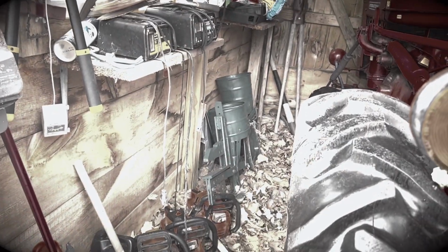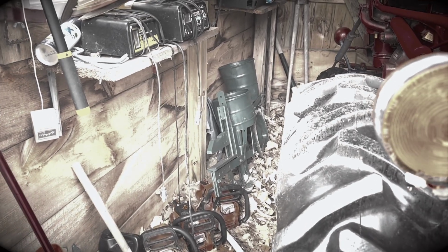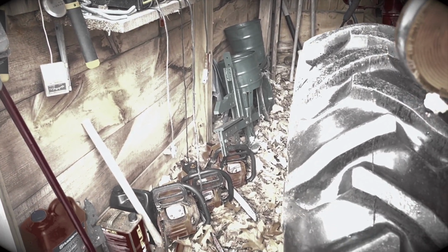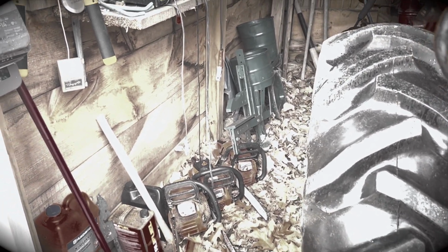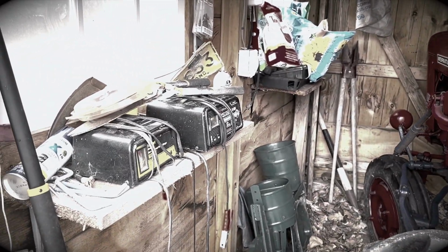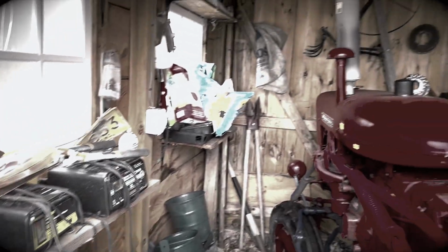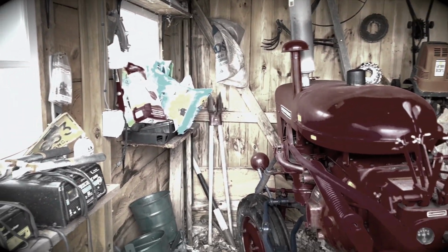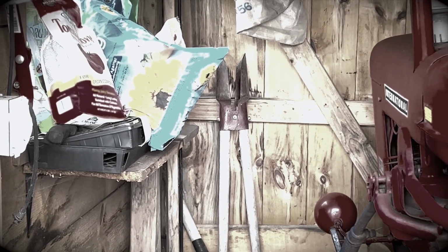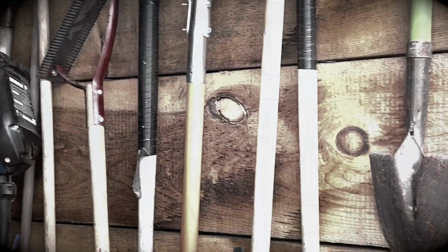Gas chainsaws. If you do any kind of wood cutting, you're going to need at least one of those. I like a couple, because if you get one stuck or one's down for the count, you got to back up. Bush cutters. These are like old battery chargers. They still work, that I've acquired. Post hole digger. I call that the goon spoons. I've got the auger that goes on the back of the tractor, but that's what you need to clean out your holes. And obviously, all your hand tools.